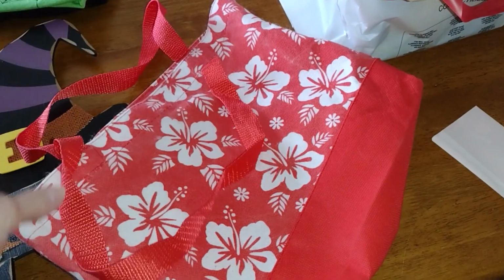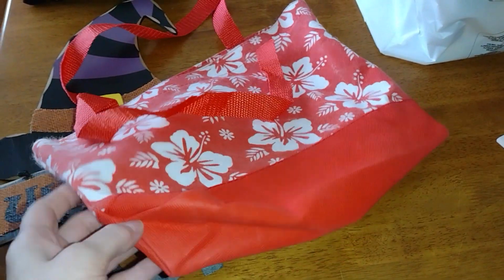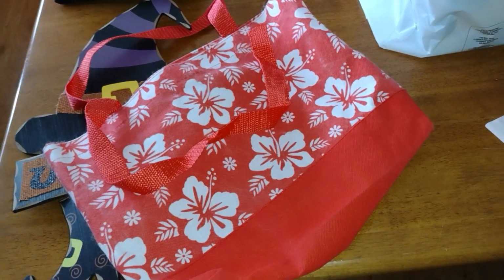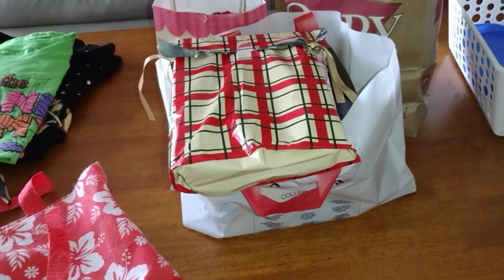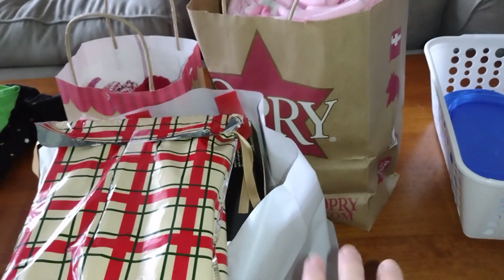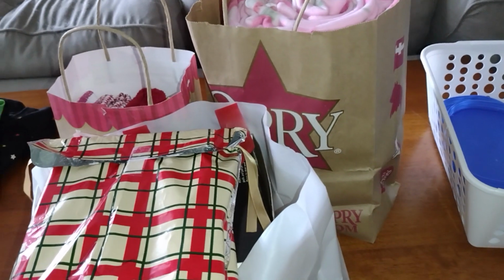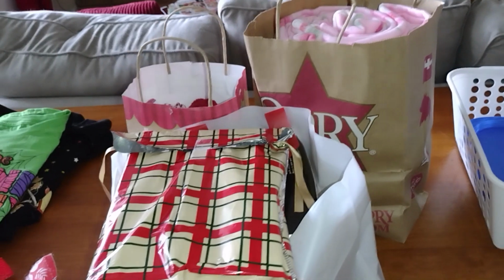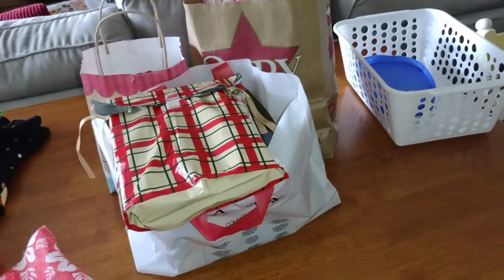The handle's broken on it, but it's one of the bags that I had decluttered when I went through my purses and bags, and I've been using those to put things in when I give them away for the Buy Nothing stuff. Another thing that I do when I'm gifting away stuff for Buy Nothing is I use old bags that we've either bought something in or a gift bag or something like that, and they're still in good shape, but I know we're not going to use them again, so I put them in a drawer, and that way when I have something I'm gifting away, I'll have something nice to put it in.